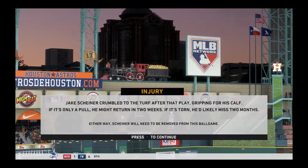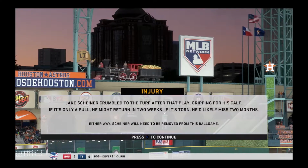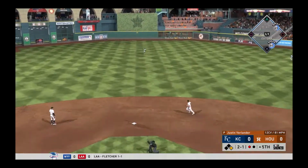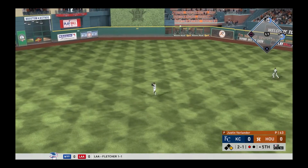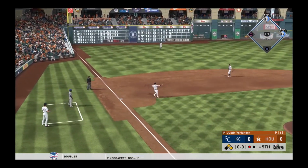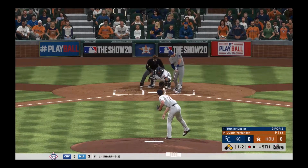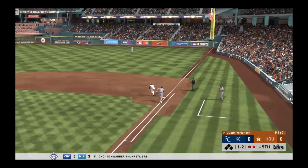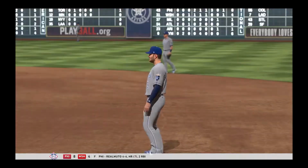Jake Schneider, who slid into second, is gripping at his calf now, and he will have to come out of the game. Brett Phillips up next will line this one into center field for a base hit, so Kansas City once more. They have runners now on first and second with 1 out. Back to the top of the order with Dozier. He's going to ground this one up the middle. Correa fields it, flips it, and it's a double play to get out of the 5th.